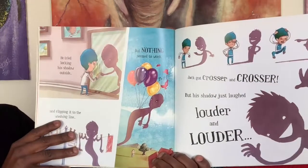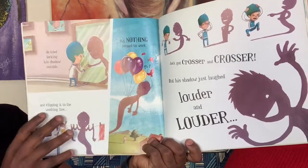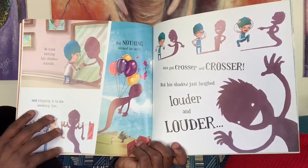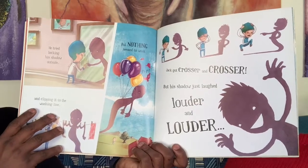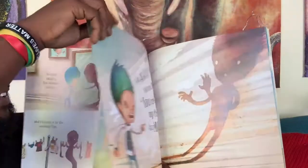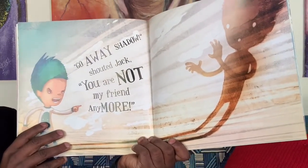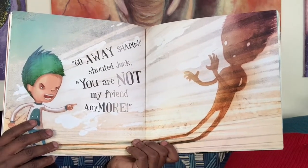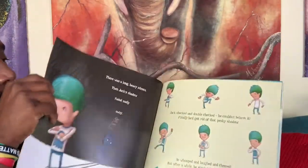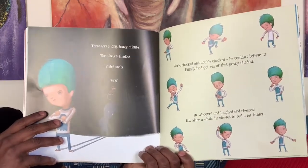Oh, Jack. He tried locking his shadow outside and climbing it and clipping it to the washing line, but nothing seemed to work. Jack got crosser and crosser, but his shadow just laughed louder and louder. Oh. Go away, Shadow, shouted Jack. You are not my friend anymore. There was a long, heavy silence. Then Jack's shadow faded sadly away.